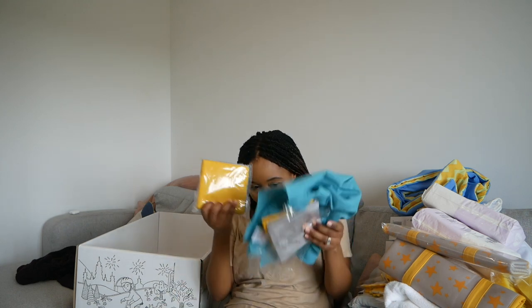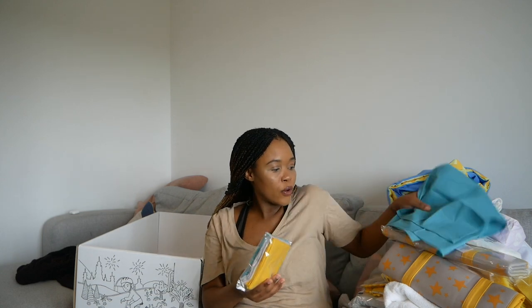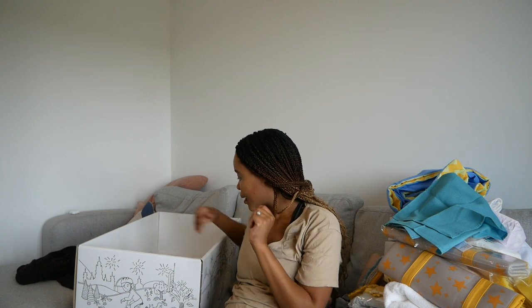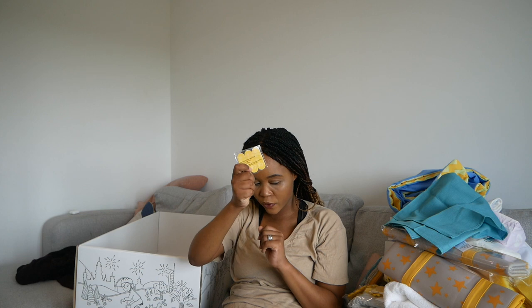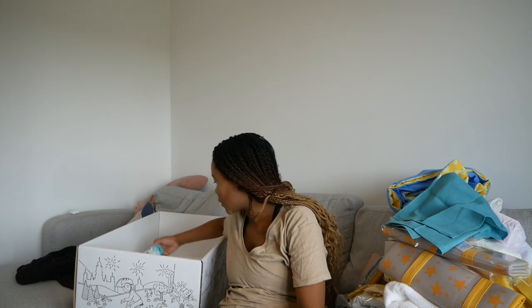So obviously I get extra because there's three in there for one baby and three in there for the other baby. Exactly the same, guys. They have not flopped. This is the only thing that was missing from one box and I have found it. So they are exactly the same.